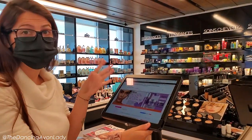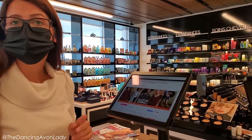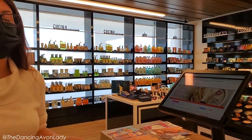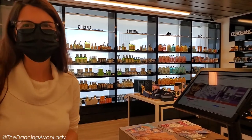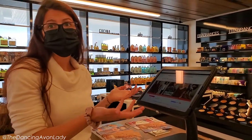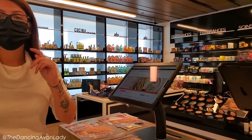Then they can go on your e-store, place their order, or after they leave, they can just contact you and then place their order. So it's a good way too if we have walk-ins. Someone comes in, they're not associated with Avon, like what is this place? We can explain to them what it is, we can assign them a representative by helping them create their account, and then they can enjoy the rest of the goodies of this video.